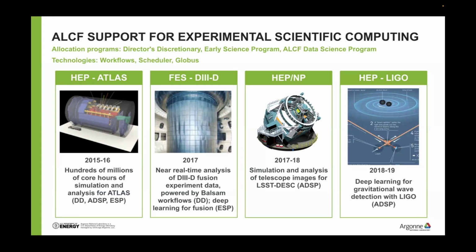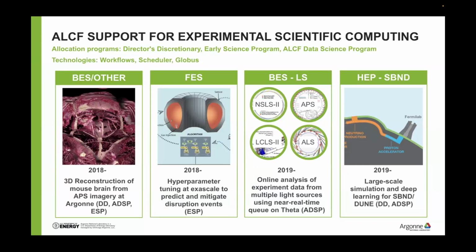We worked with LIGO in terms of multi-messenger astronomy, coupling signals that we get from, say, LIGO and telescopes when we have gravitational wave events. On the left, you see an effort to take electron microscopy data of mouse brain and reconstruct it. We've been working with this project for quite some time. Again, with Fusion, now we move into the time where AI is starting to kick up, and using AI to understand and control the shape of the plasma.